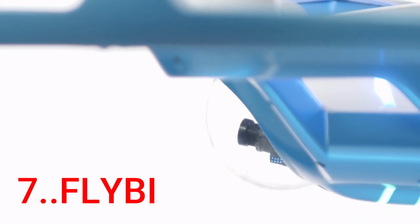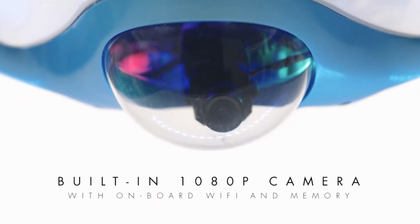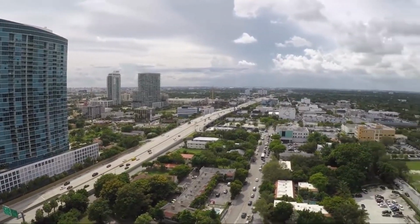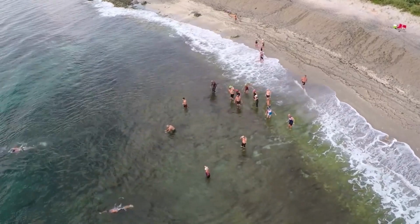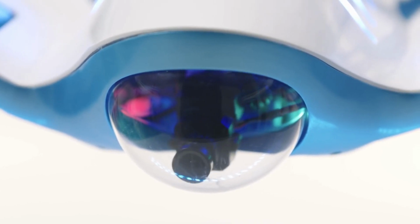Does it work? Snap on the goggles to see a high-definition image, transmitted from the 1080p 12-megapixel camera located on the drone to the two internal screens. The direction of the camera on the FLYBi is controlled by a gyro inside the goggles and will mirror the pilot's head movements during flight. The drone's eyes now become your eyes, allowing you to freely explore from the sky above and snap photos and videos of what you see while in flight.